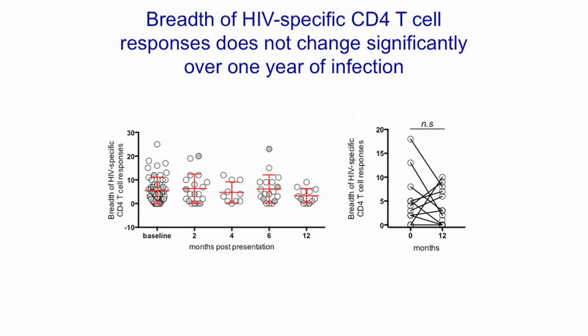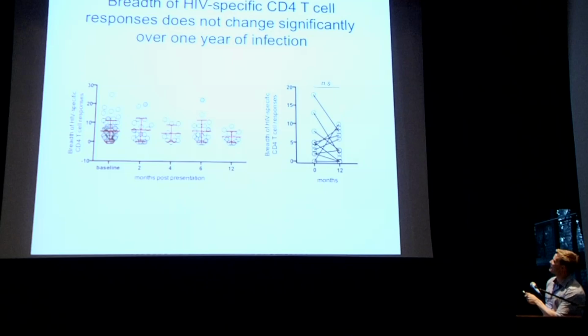But what you can see is that the breadth of the HIV-specific CD4 responses from baseline to 12 months post-infection is not significantly changing over time. Here we have the ability to make a matched pair analysis, looking at the same individuals where we measured the CD4 responses at baseline and a year later. As you can see, there's no significant difference in the breadth of the HIV-specific CD4 responses. There is a trend towards a decrease in the general breadth, so I'm not saying they are not depleted and not disappearing. But some individuals remain qualitatively stable, while in others it's increasing.